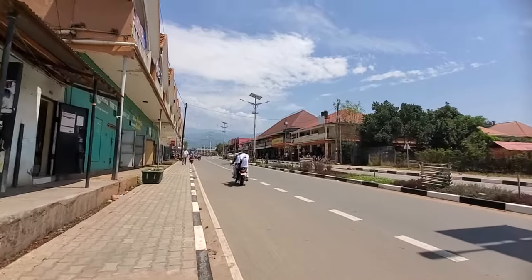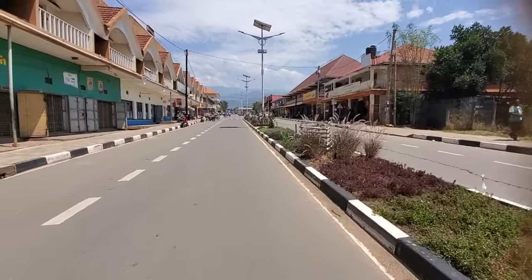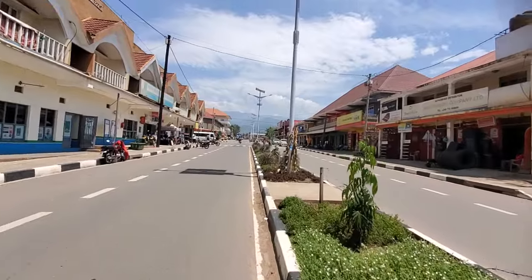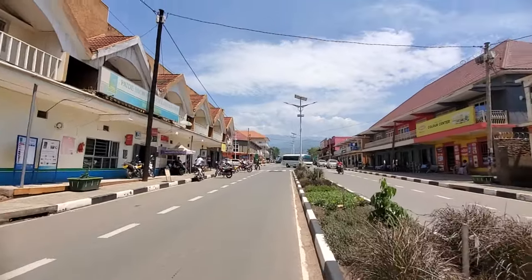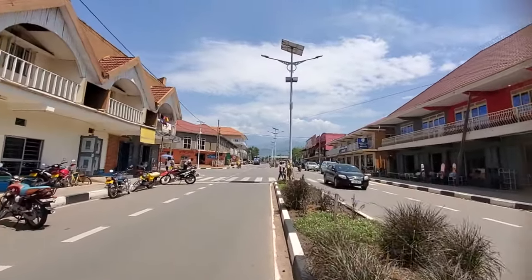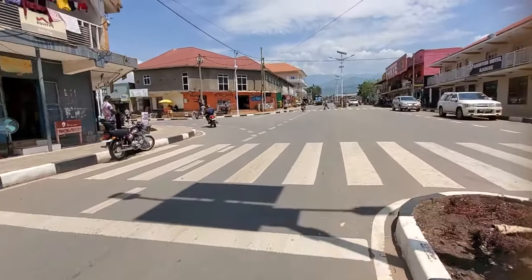So this side of Kasese is a bit busy, but the other side where I came from was not so busy. This is at least a bit busy, as you are seeing, and I think this is the main street of Kasese. Wow, the sun is a hot one.